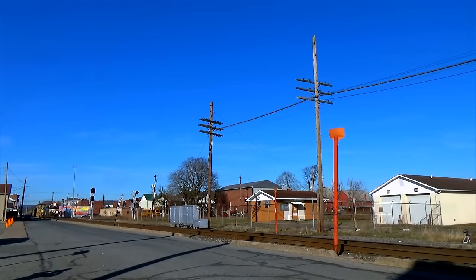Several hours later, in Sunbury, the train 11Z that we're stalking today is rumbling through town after 5 p.m. on a sunny and mild March 25th. And if you look closely, the time-honored tradition of the locomotive engineer giving a friendly wave to a young boy waving trackside is being carried out today.